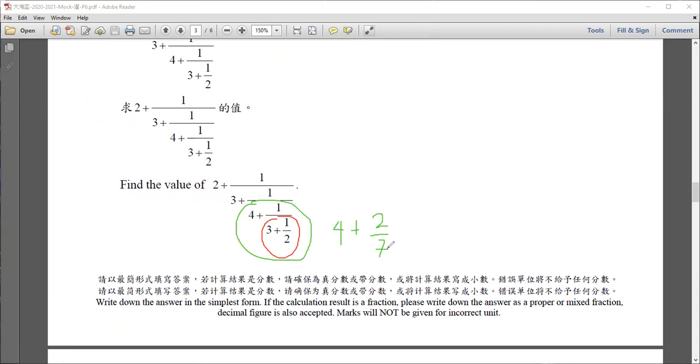And I'm just going to use my calculator. 4 plus 2 over 7 will be 30 over 7. So the equivalent of this is 30 over 7. Now, if that is 30 over 7, therefore the one that I'm going to encircle using the blue ink will now be equivalent to 3 plus 7 over 30, correct? So 3 plus 7 over 30 will be equivalent to 97 over 30.